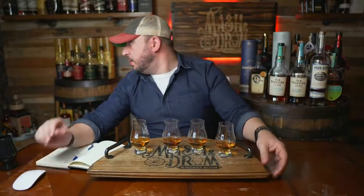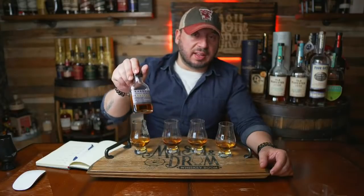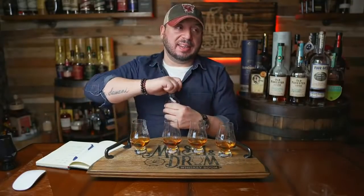Have you had the Barrel Gray Label 24 year? Is that this one? No, this is their 15 year. This is their latest 15-year Gray Label that they released. It's only 100.4 proof, but this has Tennessee, Indiana, and Kentucky in it. But man, it tastes like Tennessee, if I remember.